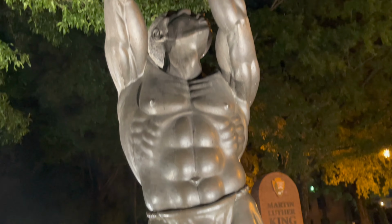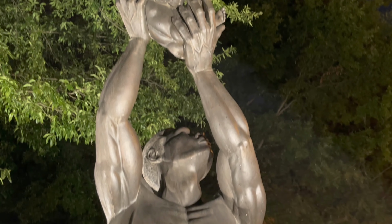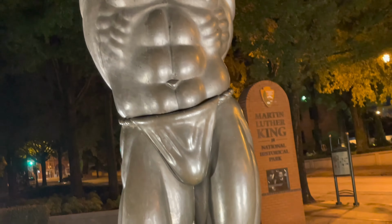And here is a much better view of the statue. Look at the detail in the statue. This is amazing. And here we have a quote from his wife. I'll let you guys read that. So beautiful. And here it says, "Nonviolence or non-existence." I love that, it's so powerful.